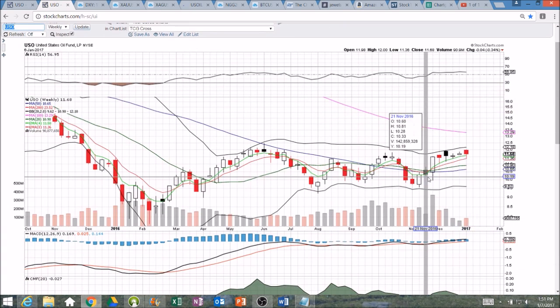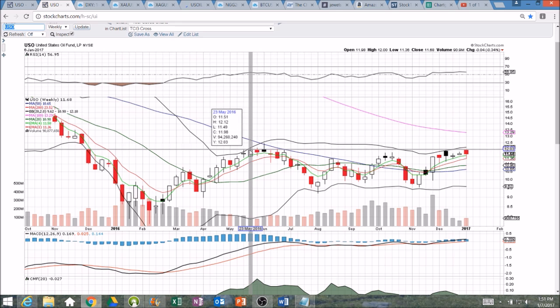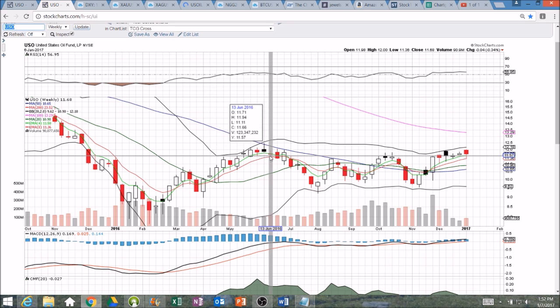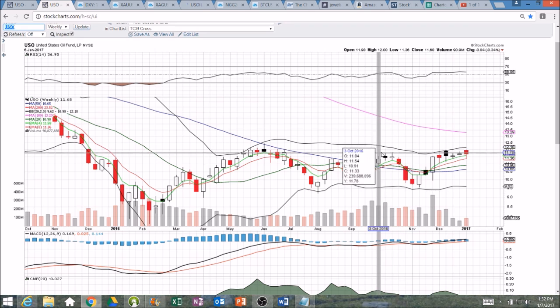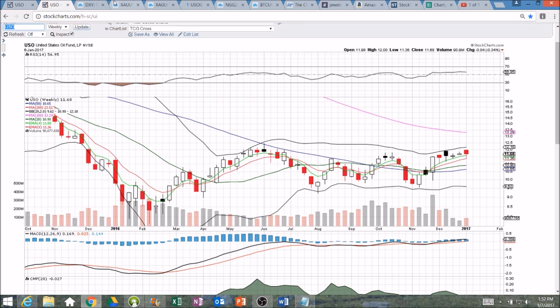But the weekly time frame is on the verge of key resistance here, and just like 54 is rejecting oil, we see 12 psychological is rejecting USO. We could not close above it with about 6 attempts back in May and June of 2016, and then most recently we rejected from 11.94 and then 12 on the dot. So that's a very clear level, 54 on oil, 12 on USO, and we'll see if the bulls are able to continue to the upside.